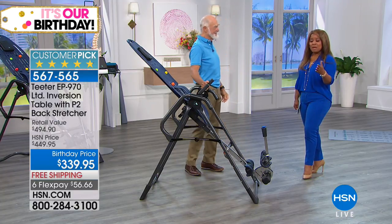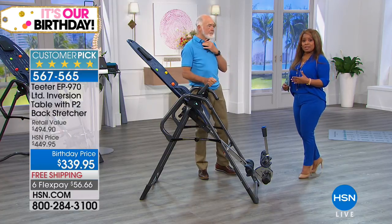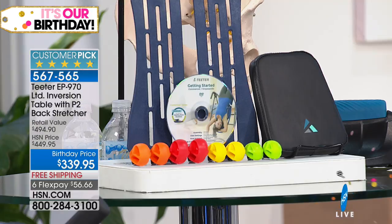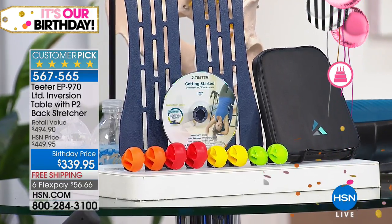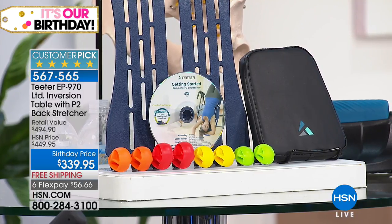Well, one of the nice things about this offer is that we're including the DVDs. Part of the DVDs that you're getting will obviously go over everything that Roger is covering so that you'll fully understand the benefits of this. But there are also some back exercises that come along with it on the DVD. It's a full and complete program, which is why it is a customer pick. I do hope that you'll make the decision to own it.